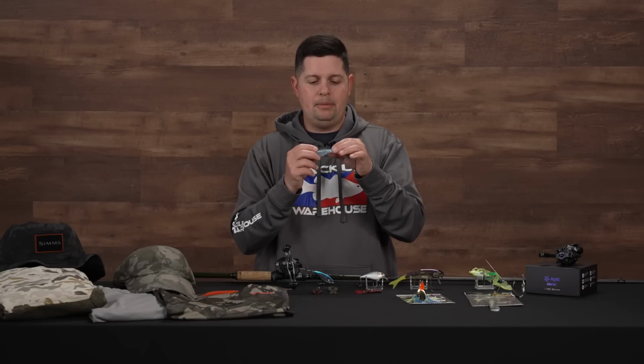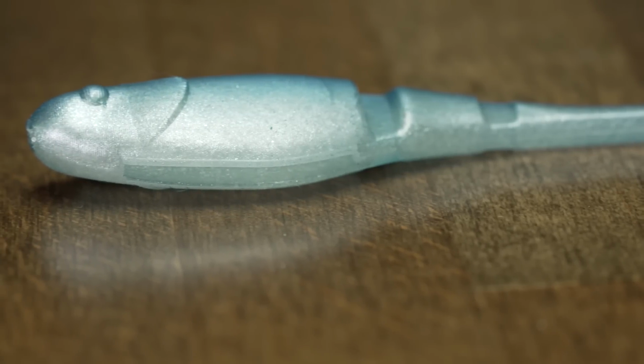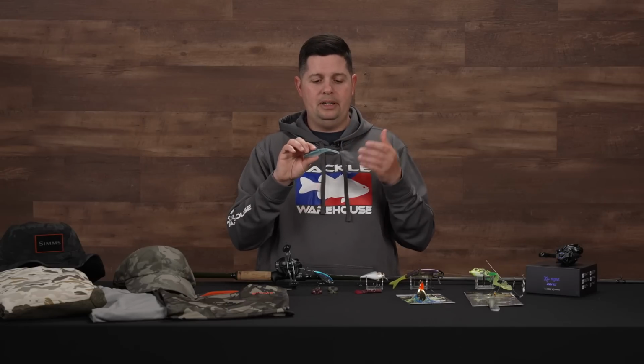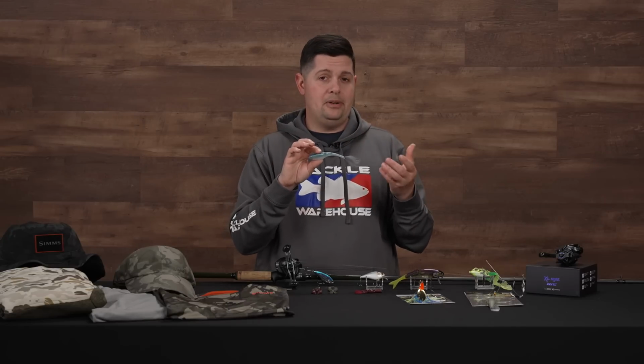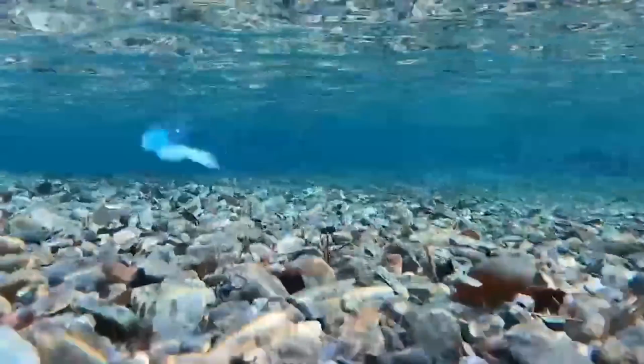It does have some segmented body sections here, so it allows that bait to move and really dart side to side. Another thing this bait is going to be really good for is throwing on like a scrounger head or something like that. There's some underwater footage of this on a scrounger head, and it looks phenomenal.